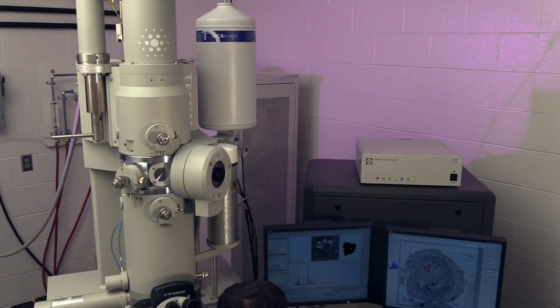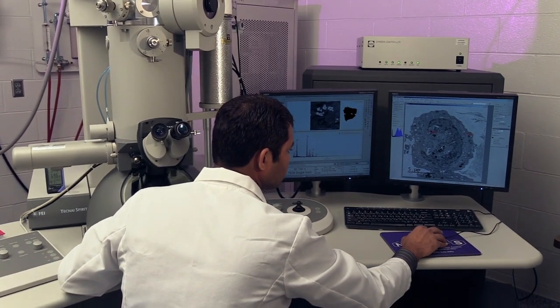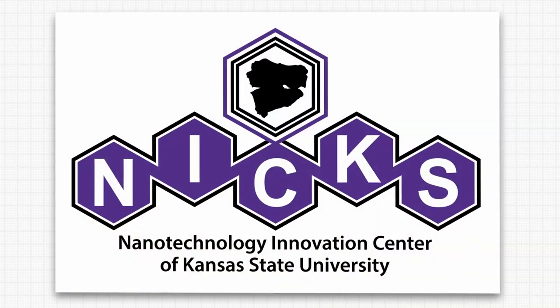In biomedical research, the smallest things can make the biggest impact. This is especially true at the new Nanotechnology Innovation Center of Kansas State, or NICKS, housed at the Kansas State University College of Veterinary Medicine. This center is comprised of interdisciplinary faculty that will conduct nano research in the field of biomedical applications.